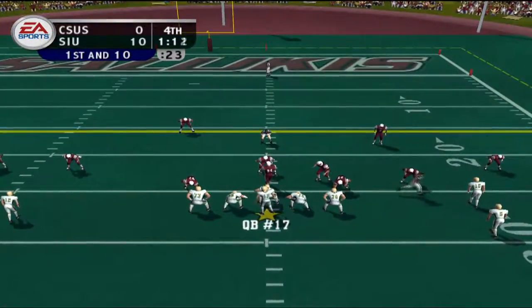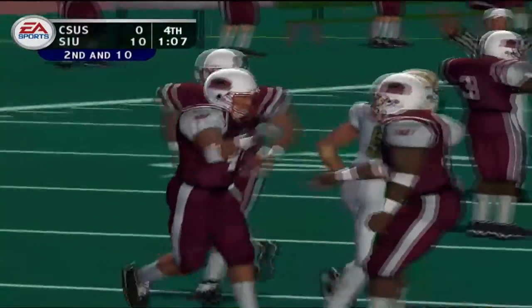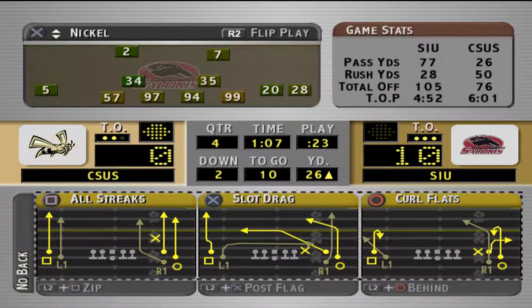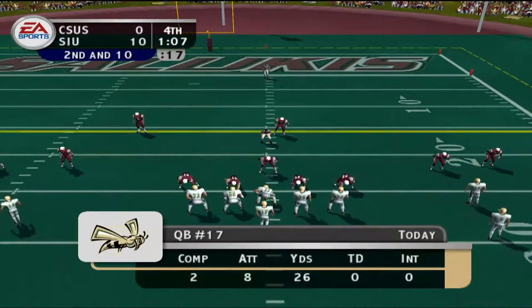Remember, the clock stops to move the chains, but it'll stop again once they are set, so they have to hurry up. Almost intercepted. The defender could only get a hand on it. A hand on it? If this kid wants to be a big-time player, he better start getting two hands on it. Yeah, Lee, the ball should have been picked off. It's second down and 10 to go.